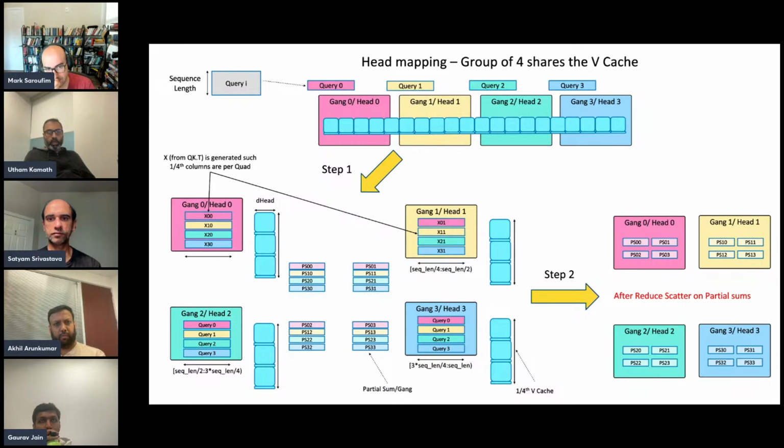And so the XV operation is somewhat similar to this. With the XV operation, the Vcache is also spread across multiple gangs. However, because the reduction is done on the inner dimension, that's the sequence length, you don't need an all-gather at the beginning of the XV kernel. Instead, because the query is available on each of the individual heads, you can directly do the matrix multiplication. But towards the end of the kernel, after you've completed the matrix multiplication, you need a reduce scatter in order to collect the individual results and do the final reduction.